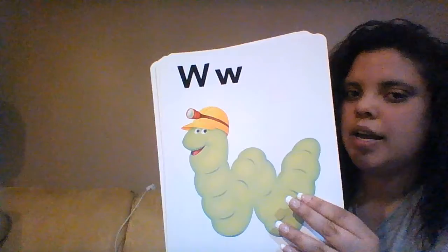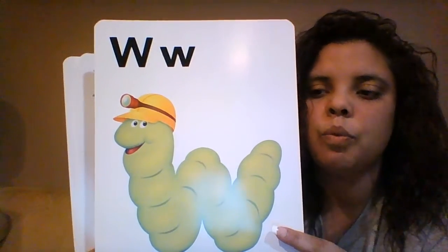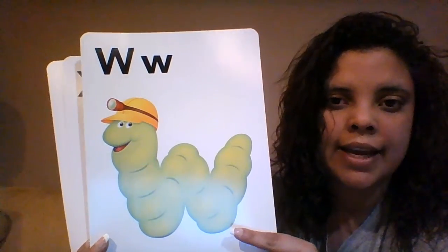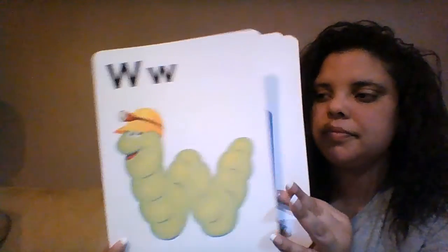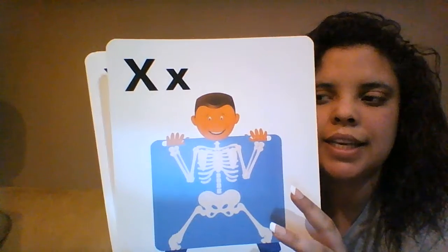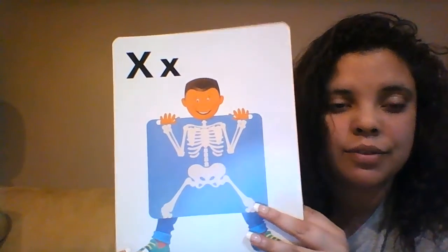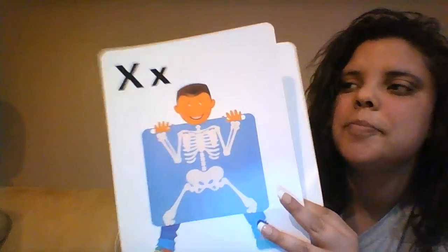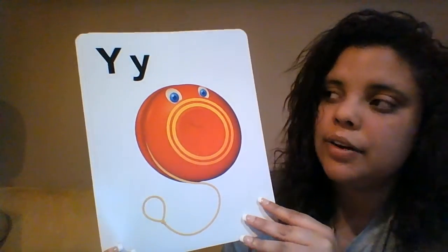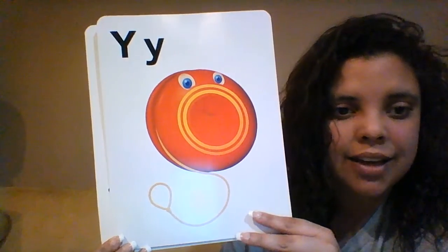And our next letter is letter W for worm, and W makes the wah, wah, wah sound. And another word that starts with W is wagon or watch. Next is the letter X, and X makes the x, x sound. And X is for x-ray or xylophone, which is tricky because it doesn't make the x sound. And then next we have a yo-yo, and yo-yo starts with the letter Y that makes the ya sound, like for yak or for yogurt.